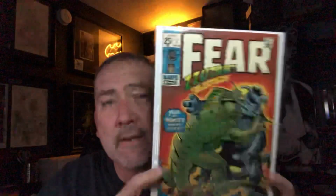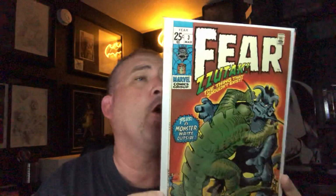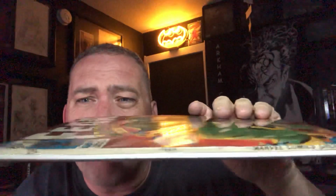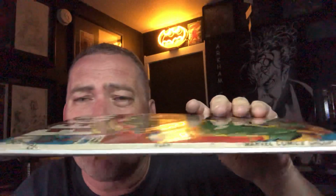Pick this one up here. This is from 1971. This is Fear, number 3. A Kirby Ditko cover. Doesn't get any better than that. And art. 6.0. Right there. And this is another one of those where it's tough to get that really square-bound spine. So beautiful, beautiful book.